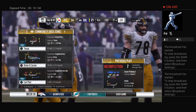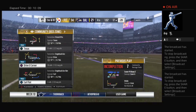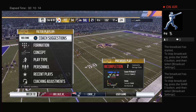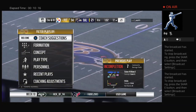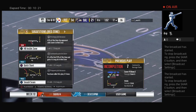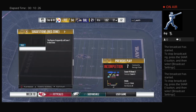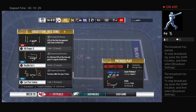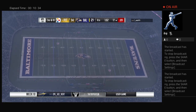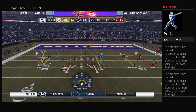He's unable to complete it there, and just not the game that you would expect from him. He's been off the mark really start to finish. Yeah, it makes you wonder what exactly is going on. Is he a little bit dinged up here, or is he just off just by a bit? Maybe he can get it back in this situation. He'll need to. After the incomplete pass, here now is 2nd and 10.